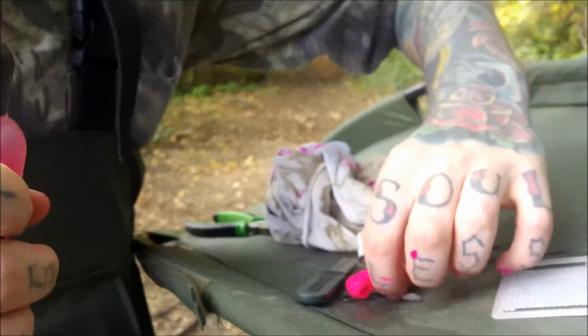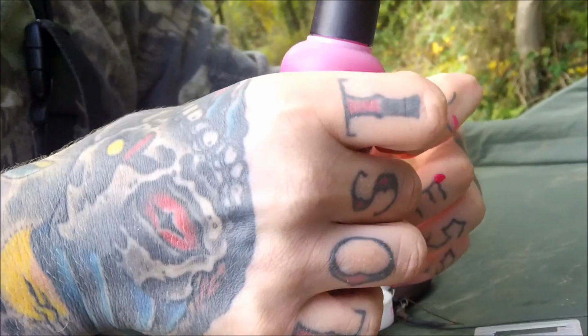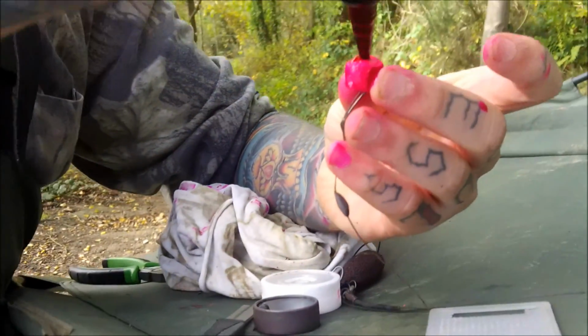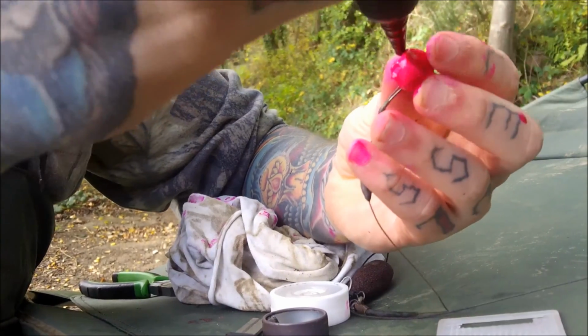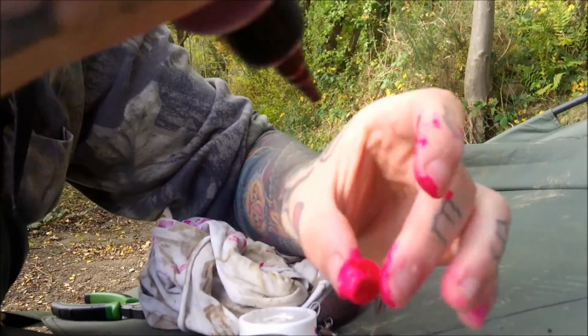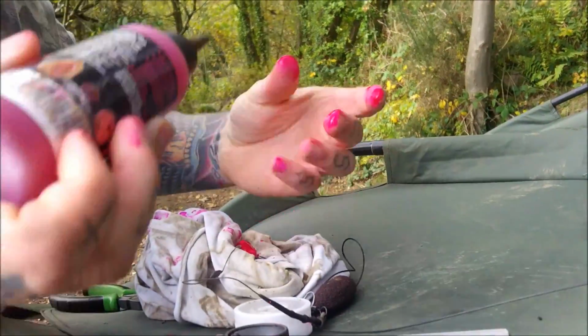I don't know how many times I've had a dead day and I've whacked just a gooed-up hook bait out, and then it's just roared off. I don't believe the hype about a lot of baits, but certainly this almondy one does the business for me. It's done me well. But so, it's pink hands.